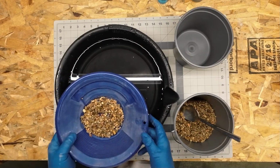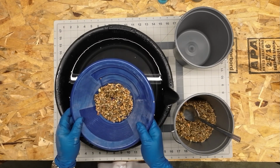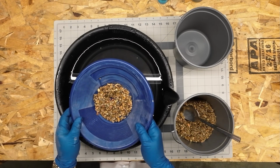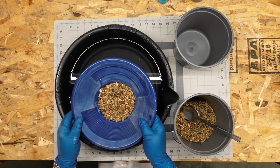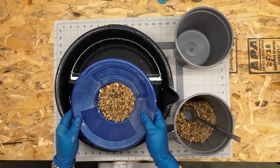All right, here we go, brothers and sisters. I'm going to apologize in advance because we've got quite a storm blowing outside and my garage door is rattling. So if you hear that in the background, it's nothing serious. All right, so I'm going to pan a little bit of this stuff out. Actually, I'm going to pan it all out, but I'm not going to put you through that.